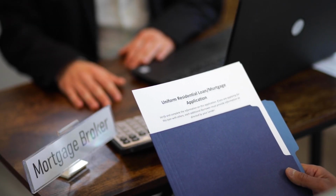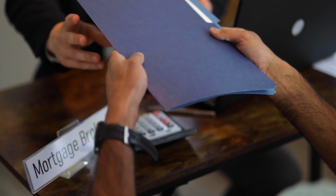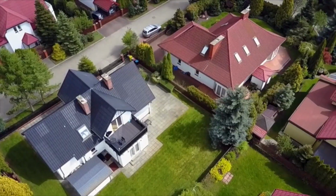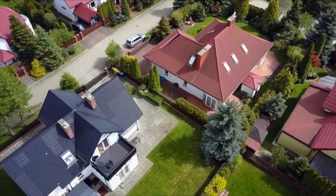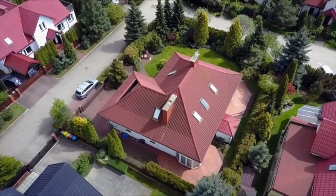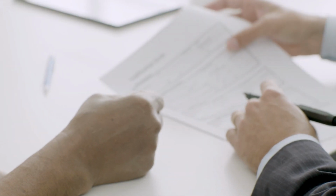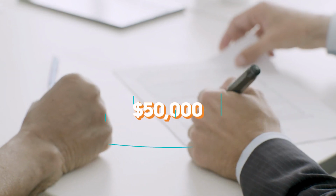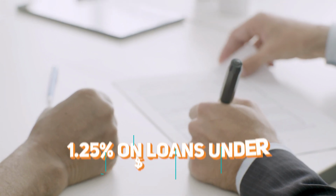Second mortgages are loans where you make a monthly payment, but your interest rates are generally low. Low to zero down loans enable individuals with hard-to-come-by resources to find cheap homes without the need for a down payment. Some low to zero down programs are specifically designed for military veterans, disaster victims, and rural home buyers. Loans that require only a 2.25% down payment on loans over $50,000 or 1.25% on loans under $50,000 also exist.